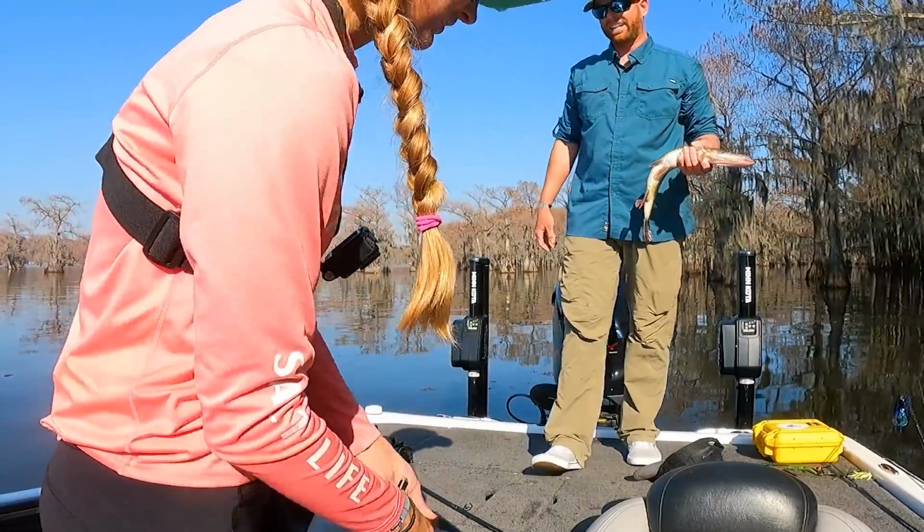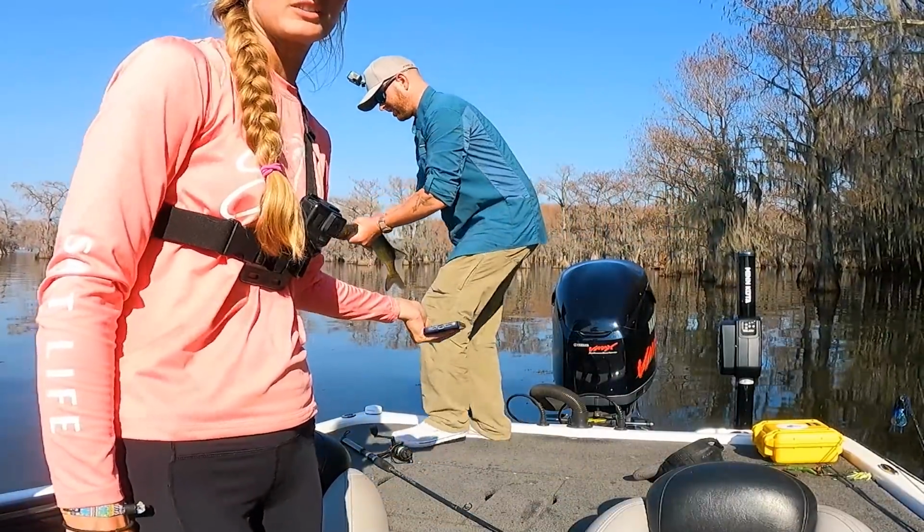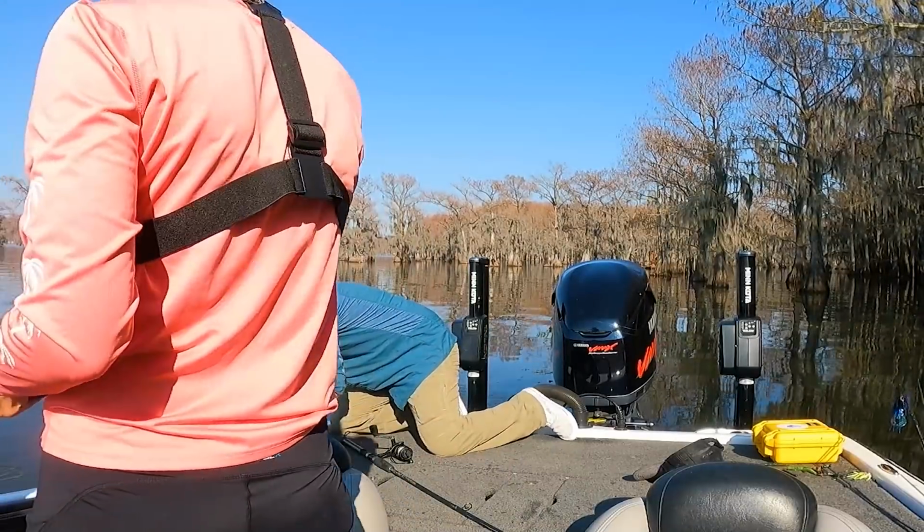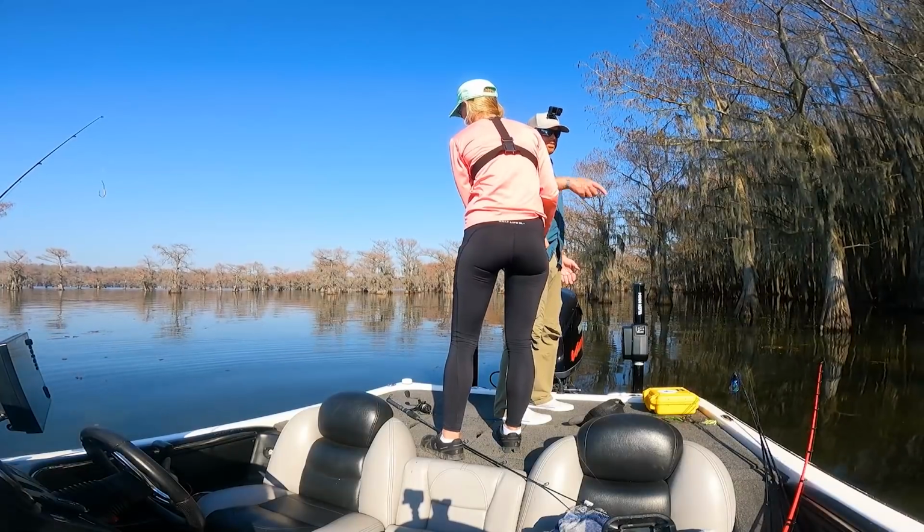I can't believe you finally got him to bite. Oh man, it was perfect too. It was super cool. I jiggled it right in his face, he came up and sucked it up. Look, there's my worm.